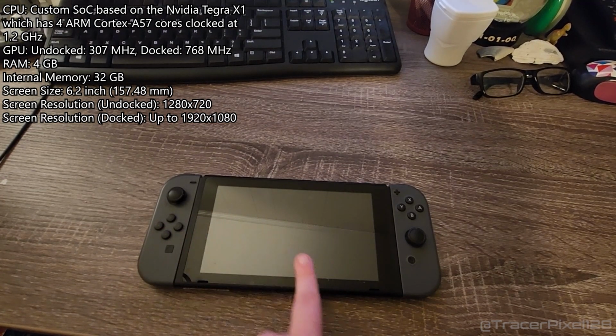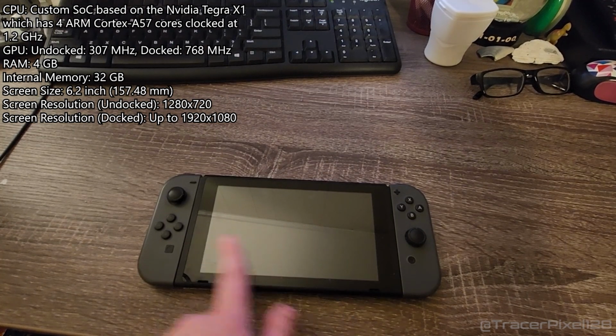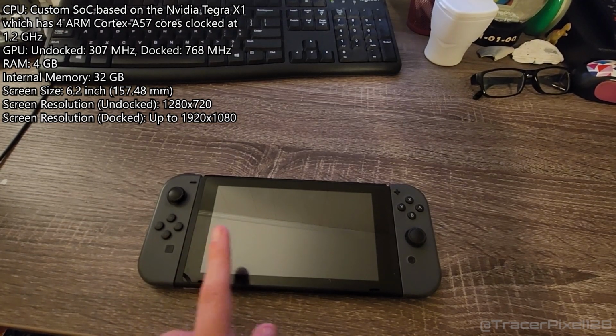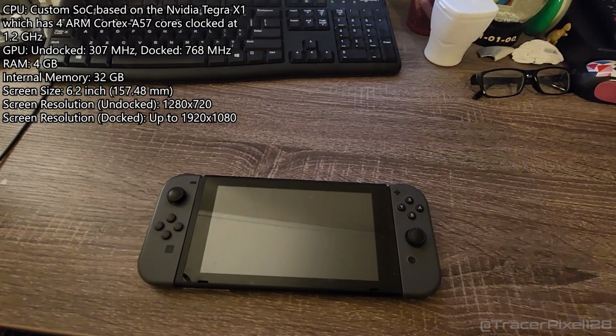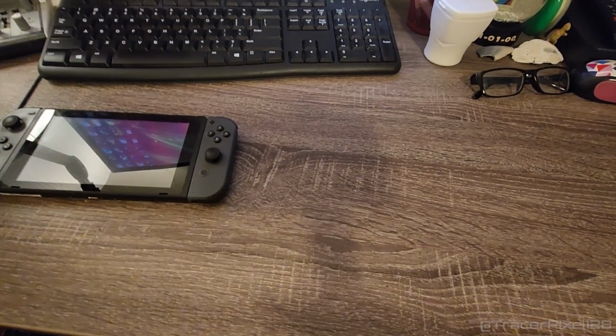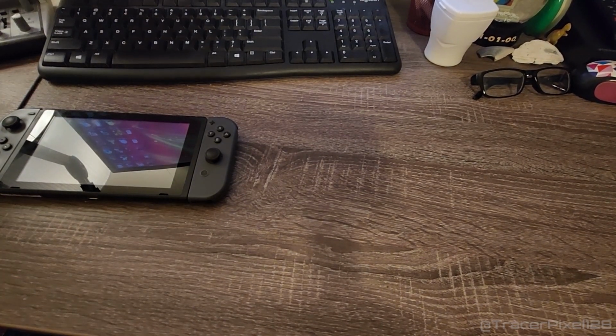It has a 6.2 inch, or 157.48 millimeter, screen. Resolution when undocked is 1280 by 720, and the resolution when docked is up to 1920 by 1080 via HDMI. And the games that I have, this is physical games; digital games will be in a separate video maybe.